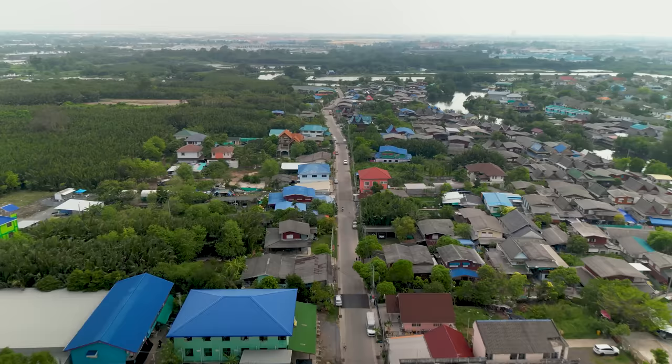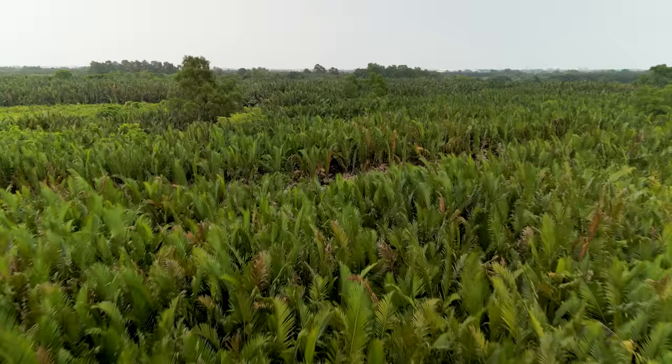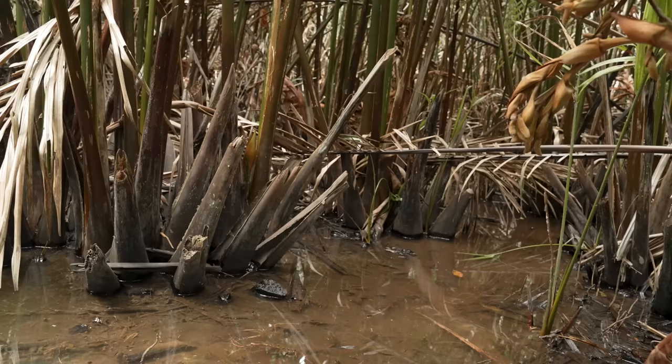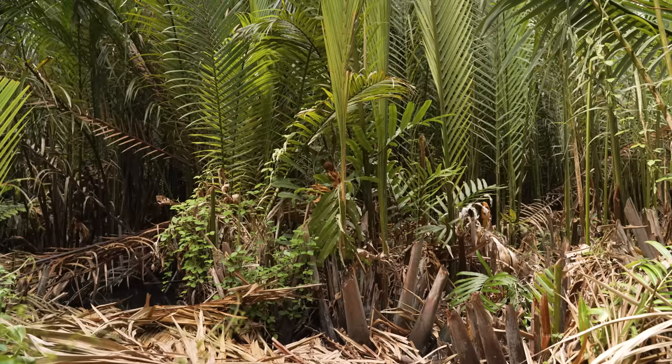With rapid urban development sweeping Bangkok and surrounding areas, the once abundant habitat is now rare and fragmented. This species isn't just losing crucial nesting habitat. It's also facing the alarming reality of increasingly more extreme droughts.